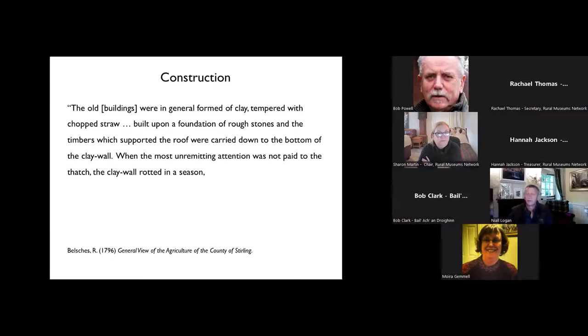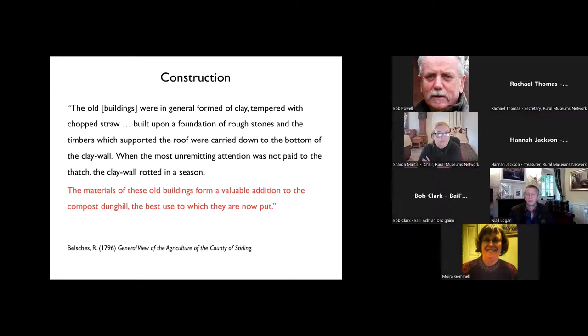So enough about opinions. Something now about construction. So as I've already mentioned, old buildings were in general formed of clay, tempered with chopped straw, on stone footings. This may be in the form of mud bricks or in mass walling with shuttering. And the timbers were carried down to the bottom of the clay wall. That's to say they were cruck timbers, which I'll say more about in a little while. But again, this account could not help itself from being scathing, because it concludes that if the thatch is not well maintained, the materials of these old buildings form a valuable addition to the compost heap.